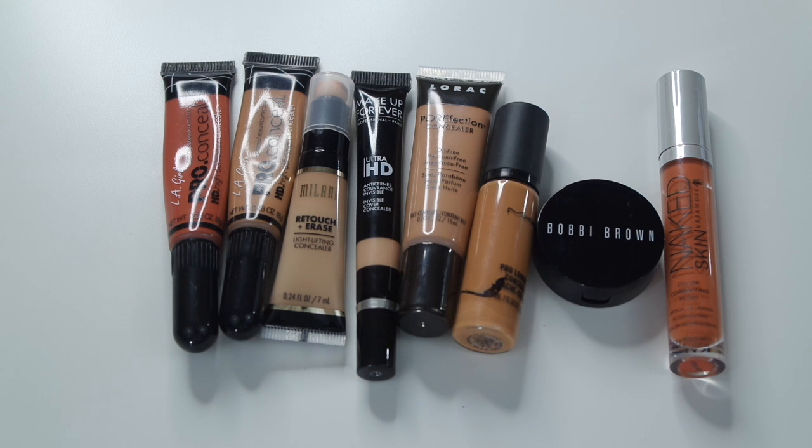It's thick and creamy, blends out beautifully, doesn't crepe, doesn't crease. It's just so perfect. I know that unfortunately I'm not going to be able to get through this tube before it expires, but I'm definitely going to be repurchasing this.